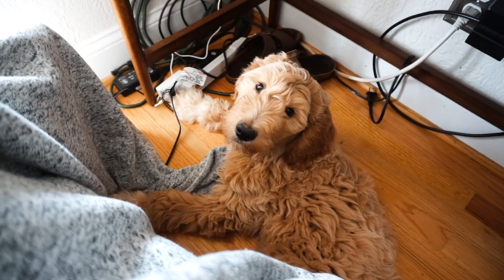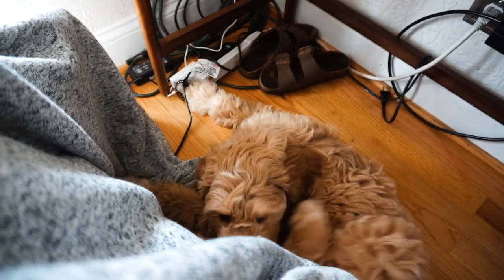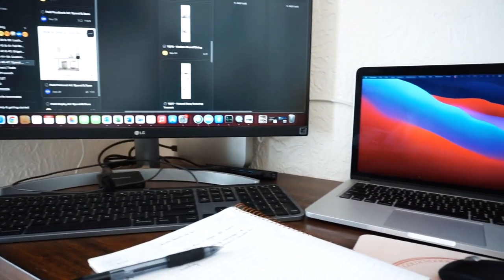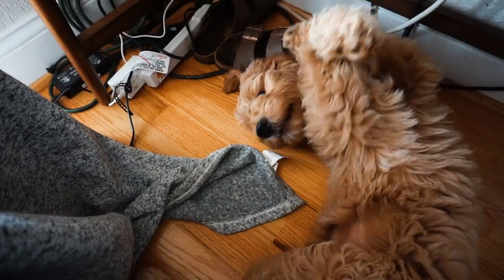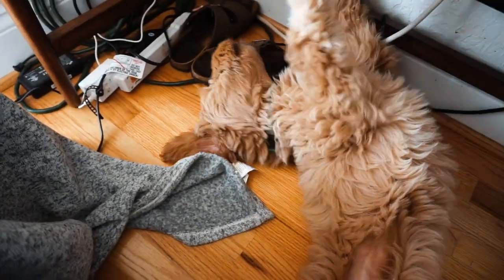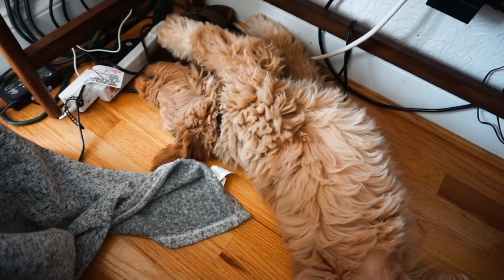Once our play sesh is over, we head back inside and I get back to work. Ellie has found that laying underneath my desk right at my feet tends to be her favorite napping spot. Here she is being super duper cute, but yes, she naps and I work.